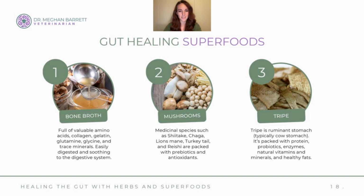Number 2, mushrooms. There are many medicinal species such as shiitake, chaga, lion's mane, turkey tail, and reishi, which are packed with prebiotics and antioxidants. So mushrooms are really helpful, especially in treating chronic GI diseases. If you have some type of cancer or inflammatory bowel disease, a lot of times we'll rely on mushrooms for a supportive treatment to utilize all of the therapeutic properties that they provide.